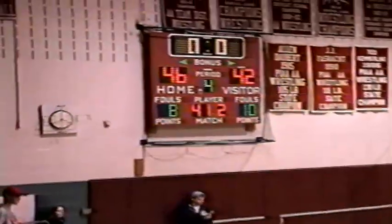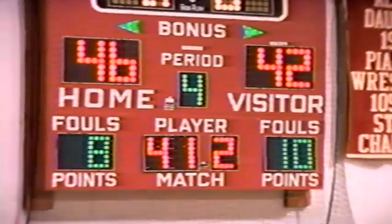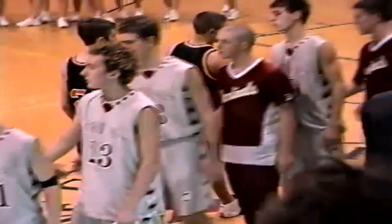The final score here in a frustrating afternoon, but yet a good ball game played by UDA. Final score, UDA, or rather Pine Grove 46, and the Trojan boys 42. So heck of an effort here this afternoon.